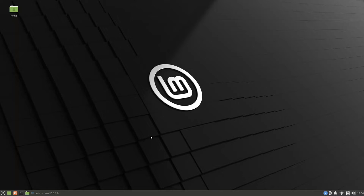Let's have a quick run through of other key components in Linux Mint 21 Vanessa Beta Release.